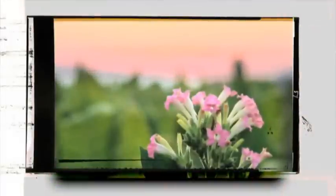Behind every can of Swedish snus is a story, one that begins with a single tobacco seed. This is that story, from seed to can.